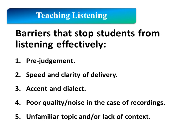What can stop our students from listening effectively? There are some barriers that stop students from listening effectively. Number one, prejudgment. For example, when you say, "I know, I won't understand." Number two, speed and clarity of the listening text. Number three, accent and dialect of the speech. Number four, poor quality and noise in the case of recordings. Number five, unfamiliar listening topic and/or lack of context.